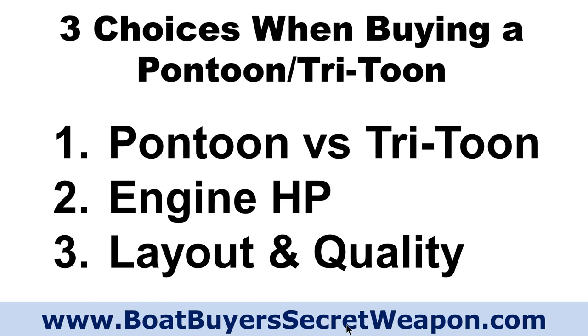Or am I operating in rough water conditions where I need that extra buoyancy? Or am I going to be putting 10, 14 people on this pontoon consistently, and I need that extra buoyancy, otherwise I'm not going to go hardly at all? So that's your first decision.